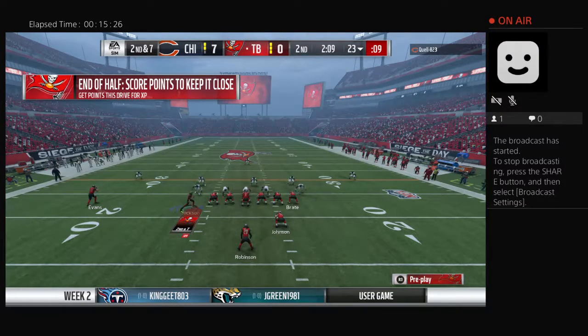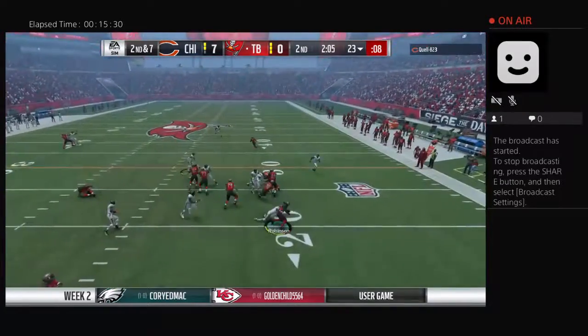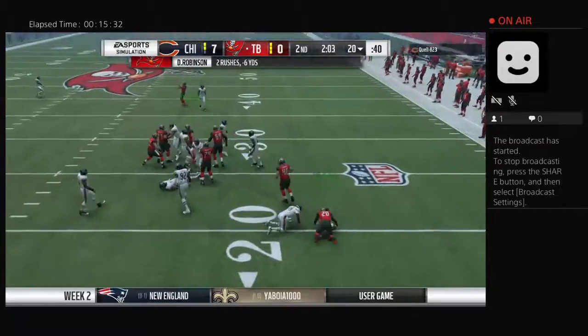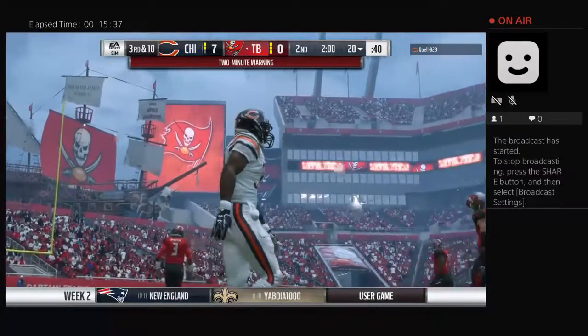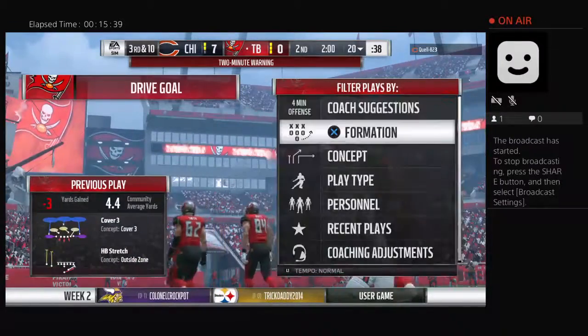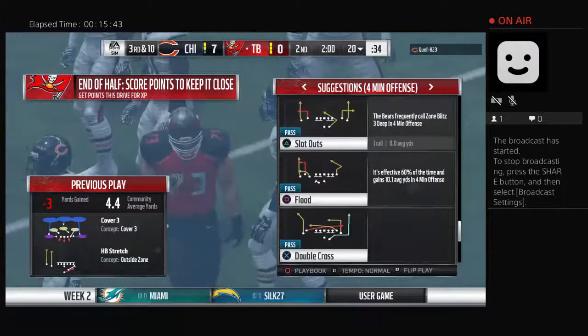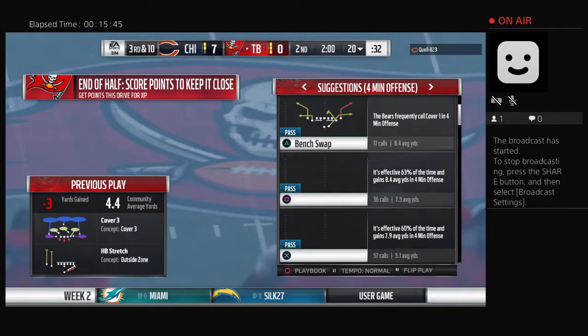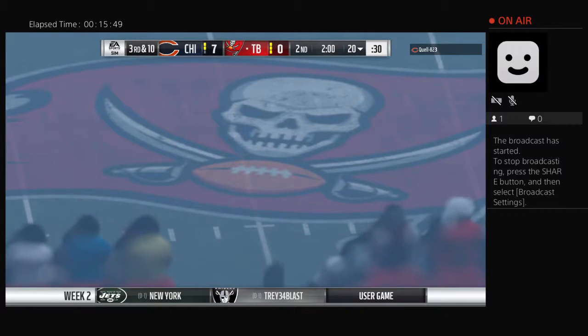The slot man in motion right. They'll run it now with Robinson. And he is going to lose yardage here. So he loses 3 yards there. Now 3rd down. Two minutes to go here in the first half. We'll come back to Tampa after this timeout.